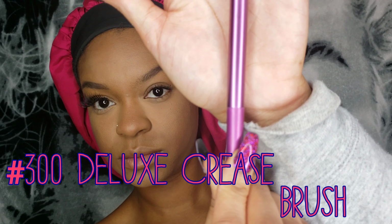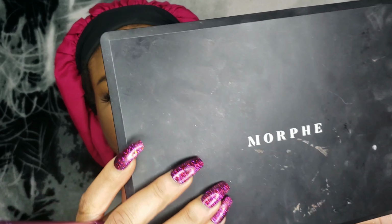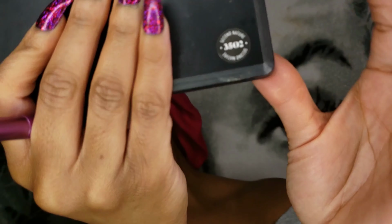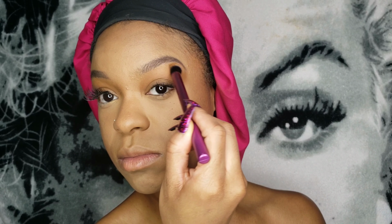So going in with the number 300 Deluxe Crease Brush, this has very short, dense bristles, and you could use this to blend out cream and powder eyeshadows evenly into the crease of your eye. So I'm going to be using this Second Nature 35 or 2 palette by Morphe, and I'm going to be using these two colors to blend together, and it gives me the same color as I use on my contour to put right in the crease of my eye because we want to give a more natural look. But I like using this brush because it gets all up in that crease and it gets all up in that eye and saves me a lot of time from blending too many colors in my eye as for my eyeshadow. So shout out to this crease brush because she does the brush.